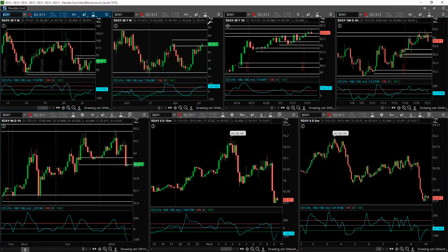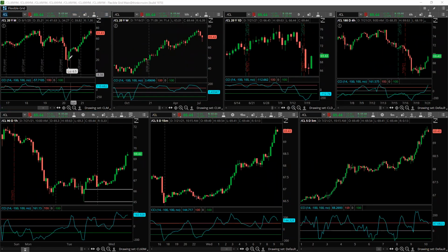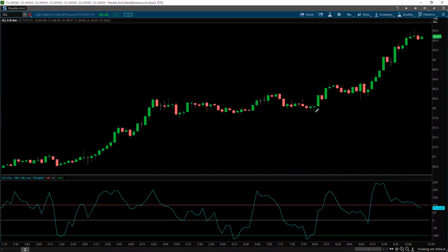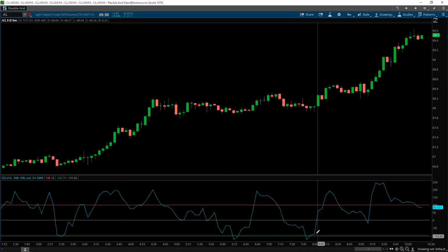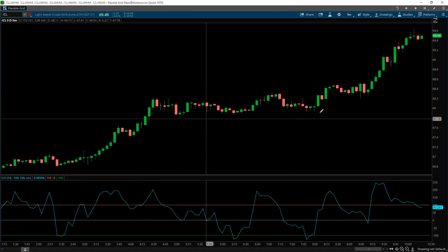Now I want to have a look at a few more markets. Let's look at oil. That's also kind of interesting. Let's see if we can see an example. Here's an example of using it to buy the bottom of a range. Here it's ranging, and you can see when the market comes down to the bottom of the range, we get a CCI going from -100 to above -100 and the market moving up. You see how this is how you use it in a sideways market.